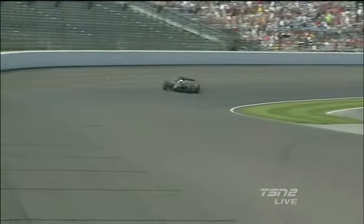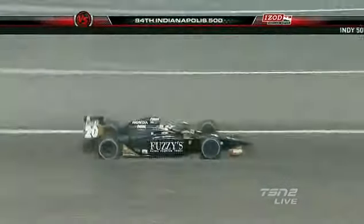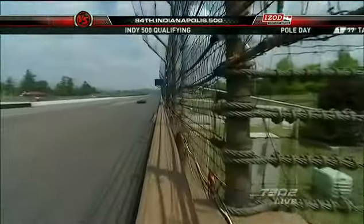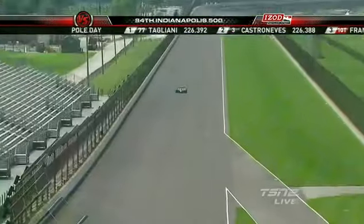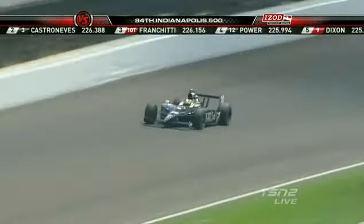We have a really good run going for Ed Carpenter. First lap 225.3, second lap 225.5. Ed was pretty happy. Again, he's a guy that hasn't been in the car all year. I said, what's it like? Do you feel rusty? He said after that third time by, nope. You just get right back with it.